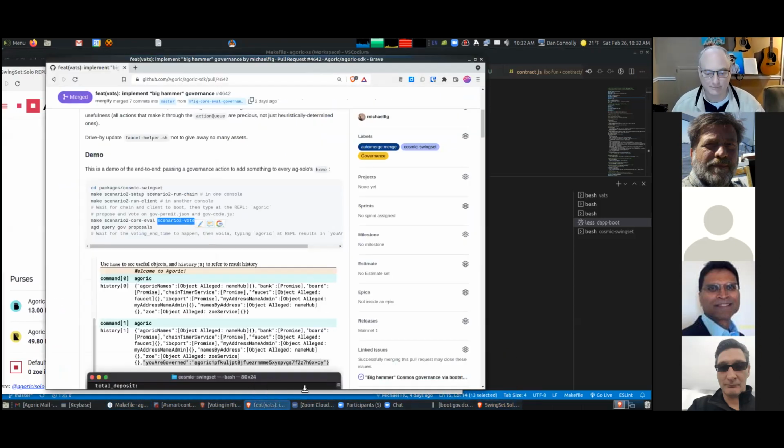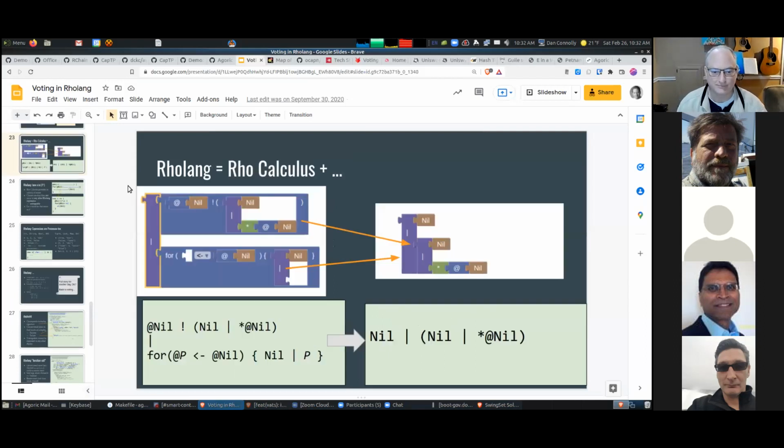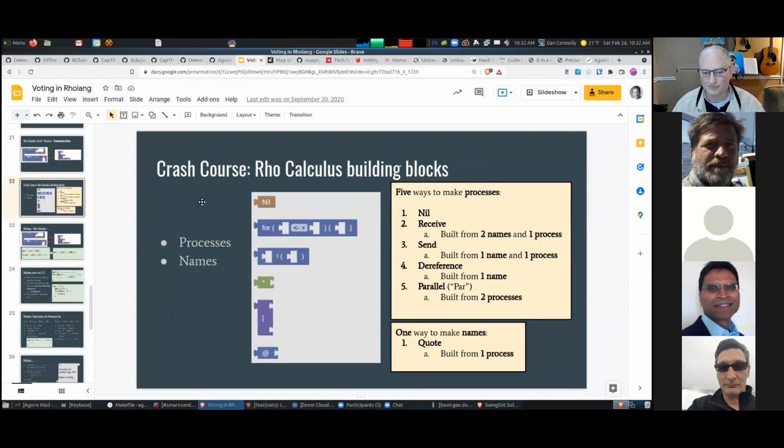Yeah, that's pretty much the whole language. It's not terribly intricate, and that's both its strength and its weakness. So this is the rho calculus, which is really the core, kind of the equivalent of lambda calculus, and this is the front side of a t-shirt, right?